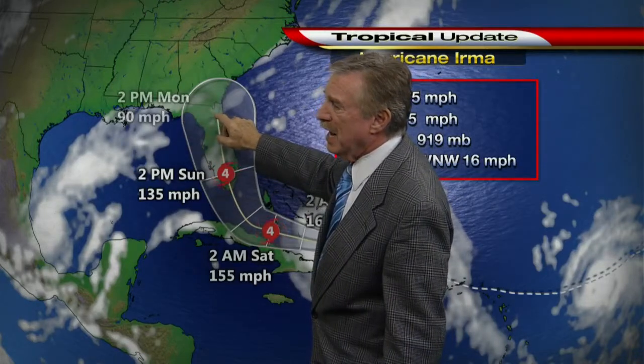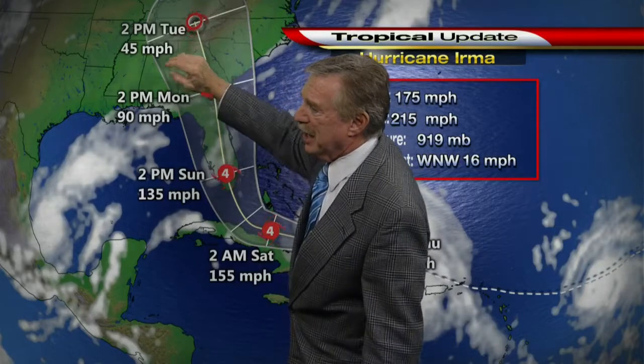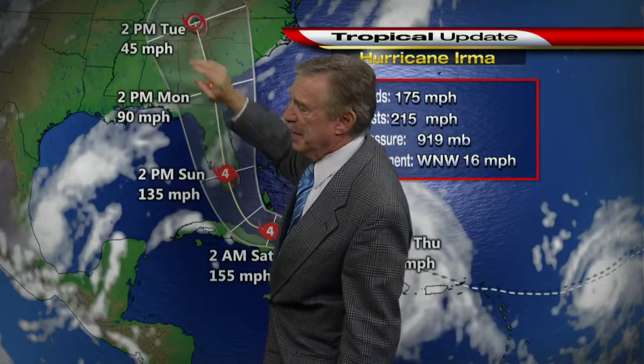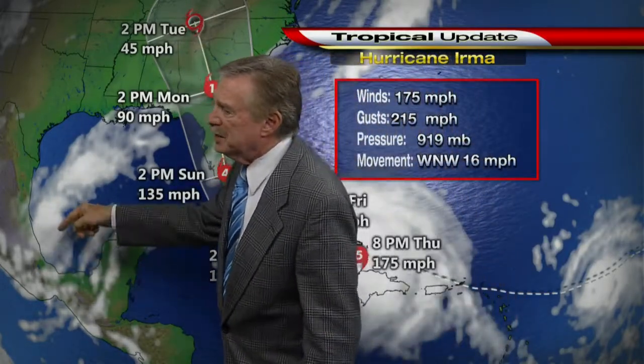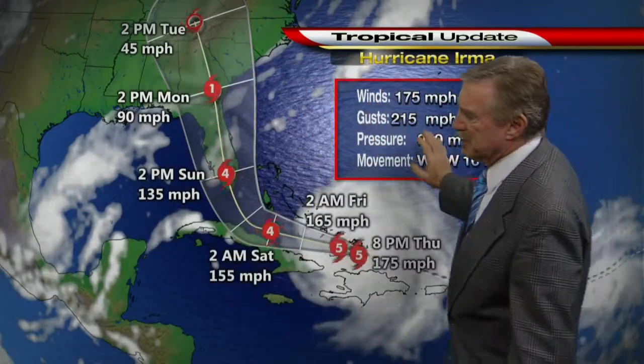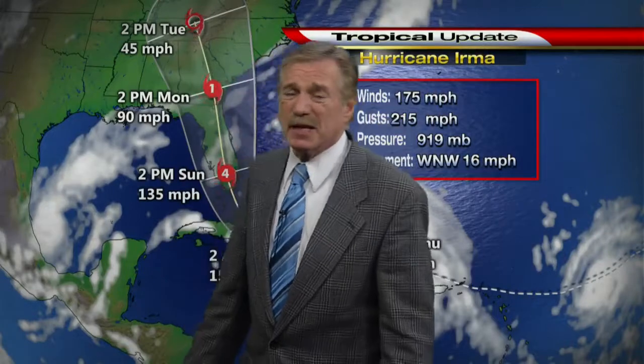By Monday afternoon, the wind's down to 90, Category 1. Then it weakens considerably as it goes into Georgia, South Carolina, eventually up into western North Carolina. Winds down to 45, a tropical storm, and then it kind of dissipates as it hits the southern Appalachians. Back here, Hurricane Katia is headed for Mexico, and Jose, way out here, is headed to the Central Atlantic, not impacting any landmass except the Leewards, which probably again are going to get some winds and damage, perhaps, from Jose.